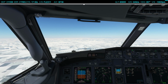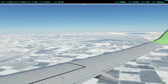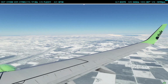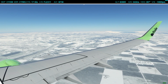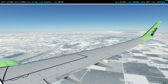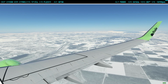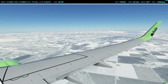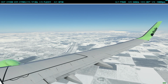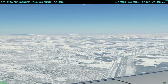Anyway, coming up on the approach here, we'll do some more outside views as we're coming up on some farmland. I believe this is our airport over here. See if I can zoom in there a little bit. Definitely something there. Don't know what that is there. That could be the airport. Not sure.